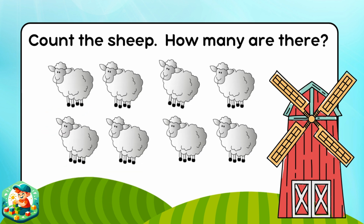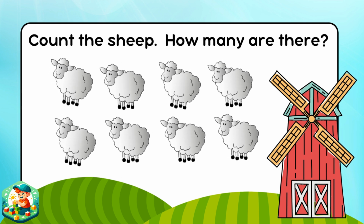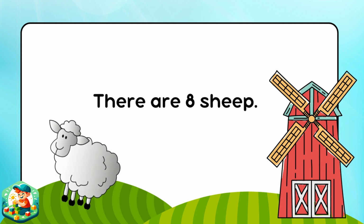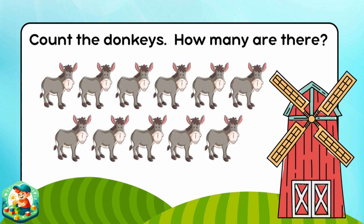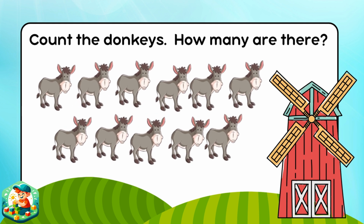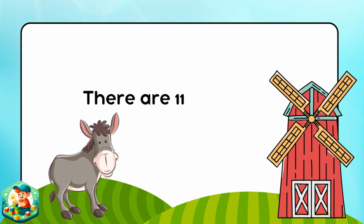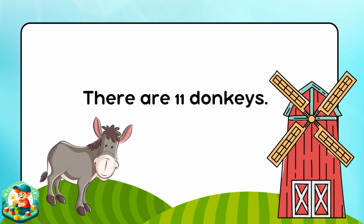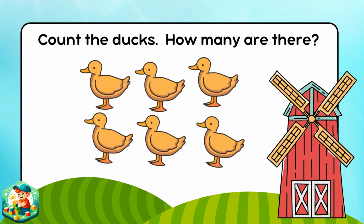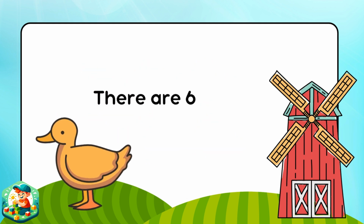Count the sheep. How many are there? There are 8 sheep. Count the donkeys. How many are there? There are 11 donkeys. Count the ducks. How many are there? There are 6 ducks.